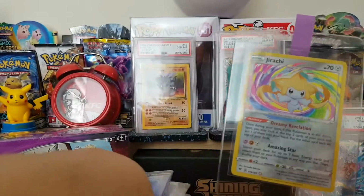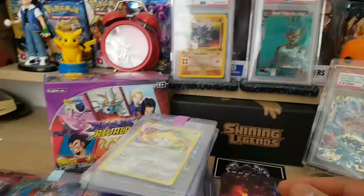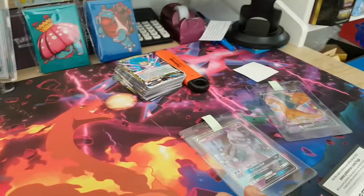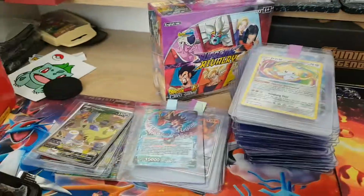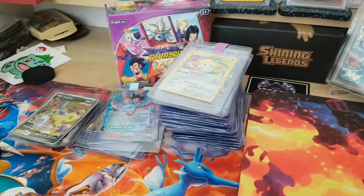But nevertheless, that is pretty much it. That is all the cards I plan on grading. Some of them I took out of the pile, so over here that's gonna go in the binder. That's probably not gonna grade that. And I think some of them were questionable and I wasn't sure, so I just put them in separate piles. But that's pretty much it, guys.